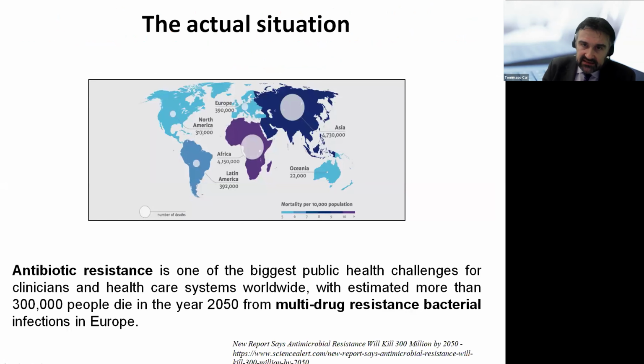The reason is that this is the actual situation. As you will know, and as Professor Zafar highlighted before, antibiotic resistance is one of the biggest public health challenges for clinicians and healthcare systems. Moreover, it is estimated that about 300,000 people die in Europe in 25 years from multi-drug resistant bacteria and from pan-resistant bacteria, more than the COVID pandemic.